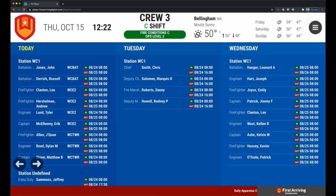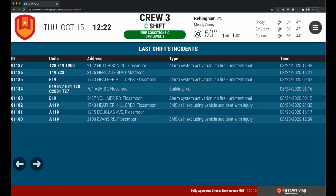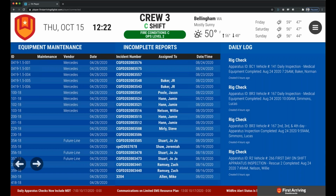Here is an example of 3 days out. Last shift's incidents. So you got the ID number if you need to go and reference it, the different addresses, the types, times, again, all automated from ER. And there's just a different view there.